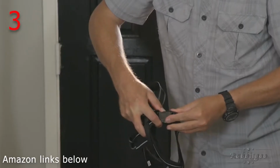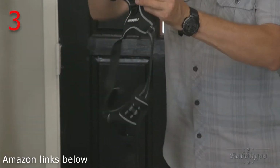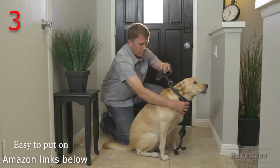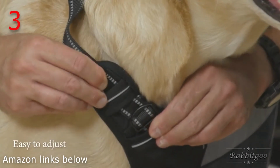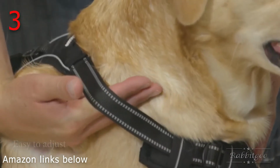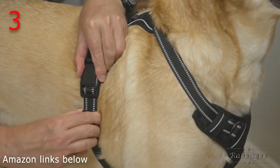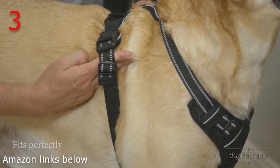First, unbuckle the chest strap and loosen the neck strap. Keeping the side with the handle facing up, gently slip your dog's head through the opening. Tighten the neck strap, leaving a width of 2 fingers to avoid choking. Finally, buckle and adjust the chest strap, again leaving a width of 2 fingers to keep the harness loose and comfortable.